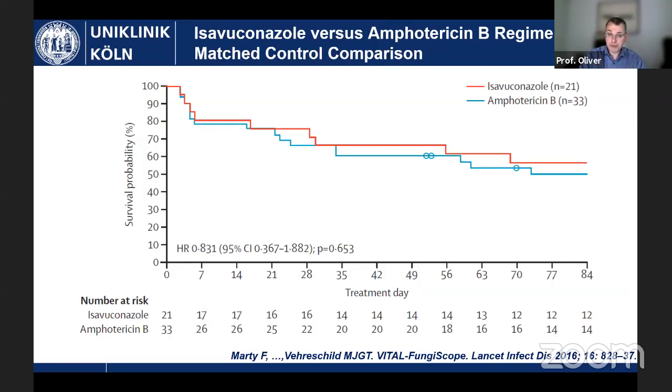And they were treated with amphotericin B formulations, mostly conventional deoxycholate amphotericin. That's 33 patients that nicely and precisely matched the 21. And matching criteria were, did they undergo surgery? Was there a hematological underlying disease? Did they have disseminated or central nervous system involvement disease?